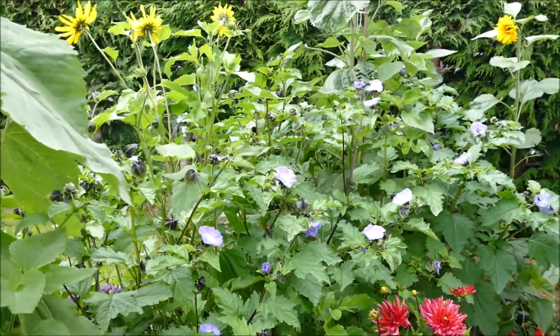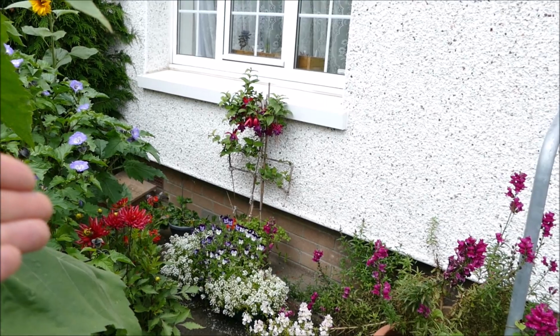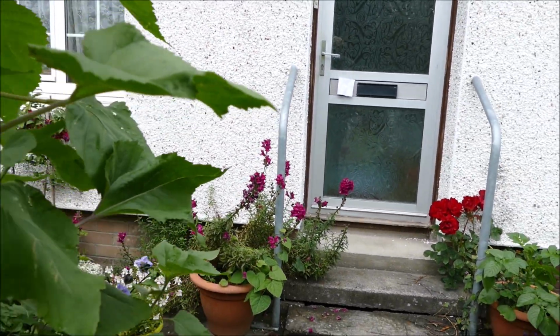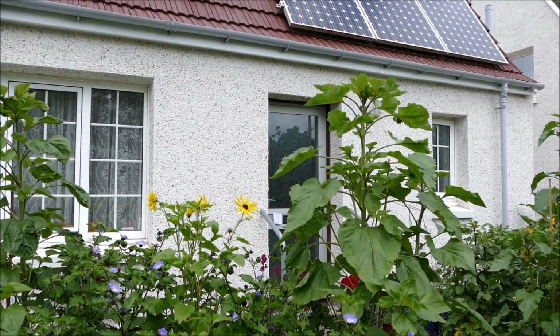So that's all for this video update. Quite a few flowers coming on. Looks like the antirrhinums will be dead by the next update, and a couple of the other plants like the alyssum and the violas might be going over. But when it comes to the main plants, such as the sunflowers, they're only going to get better as summer goes on. They're only just starting to come into bloom.